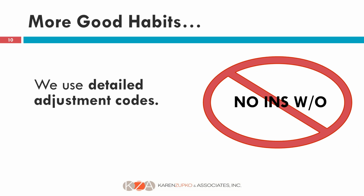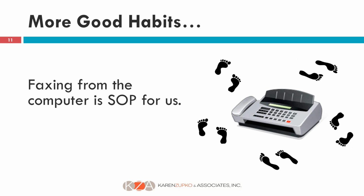We're also hoping that, and this is your job, it is not the job of the AltaPoint developers, to use detailed adjustment codes. So if we go to a practice and the number one reason for an adjustment is what's in the red circle on your screen, we know that there is a problem. You need to have a dash 25 adjustment if you're going to take that. You need to have very specific, well-articulated adjustment reasons loaded into your system.